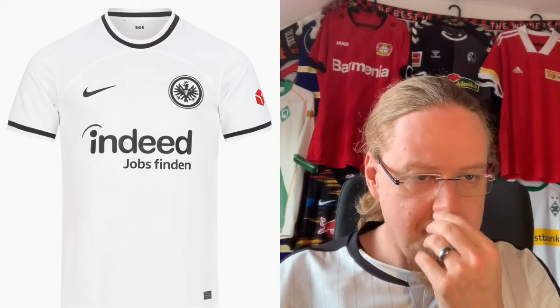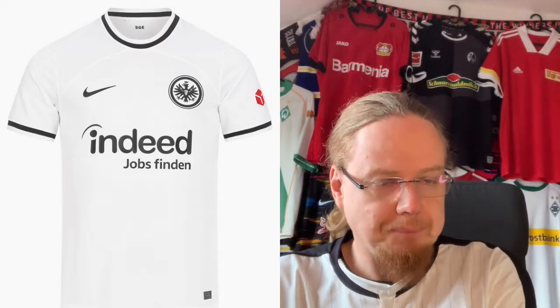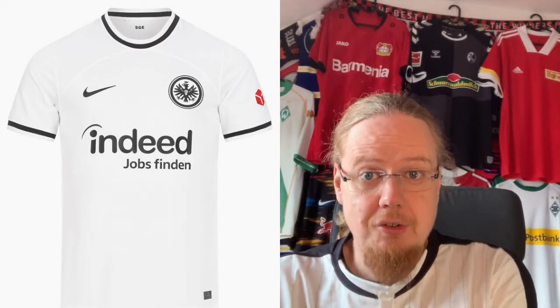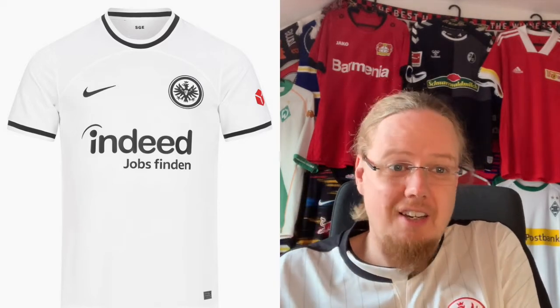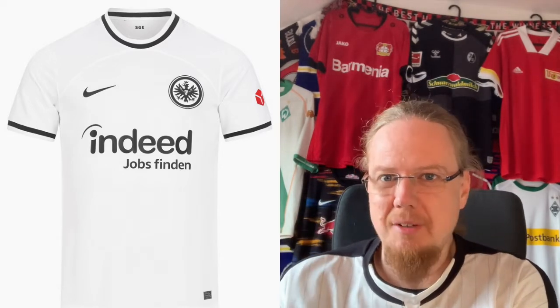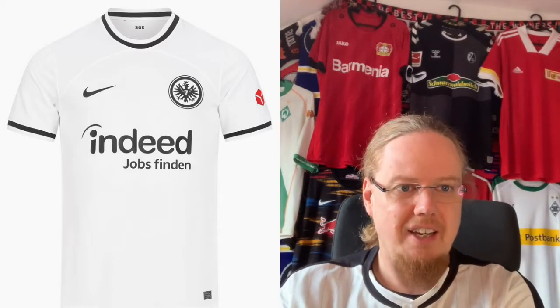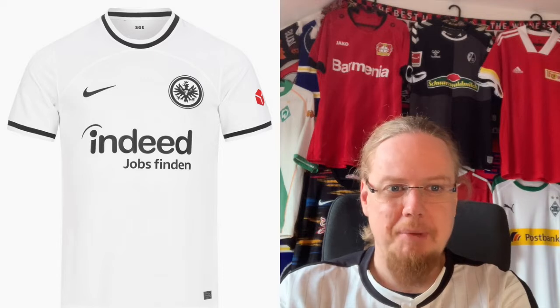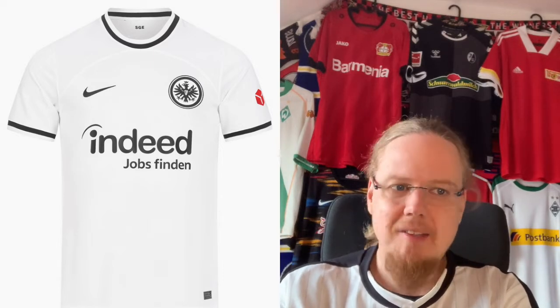Now, the one thing with Frankfurt home jerseys as of late, I'm sorry, my nose is kind of tickling me a little bit. Frankfurt's crest is red, but they have been putting black on it ever since. I think the last time was in the 1920 season, the Corona season, where they had a red crest, which bugs me a little bit because I think this jersey could have used a little bit of red. Other than that, simple as simple can be.